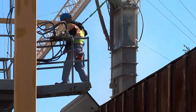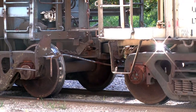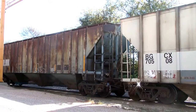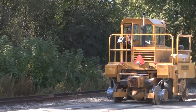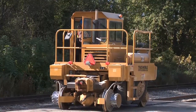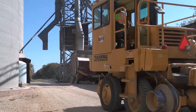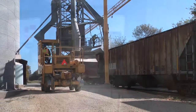It is Badger Grain Company policy to try not to enter any rail cars. However, if a rail car must be entered, a required confined space permit must be used. To move rail cars up and down the railroad spur, Badger Grain Company uses a track mobile. Only employees trained in the safe operation of this equipment are permitted to do so.